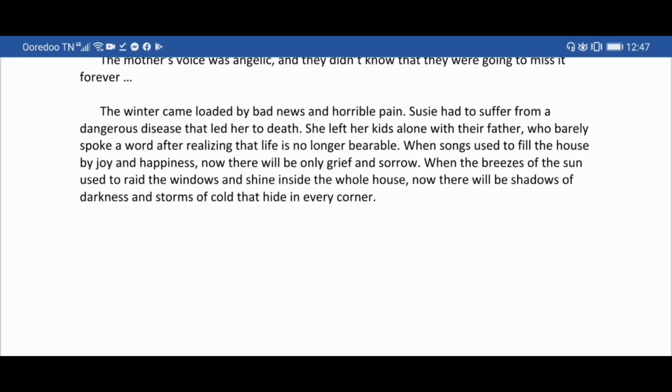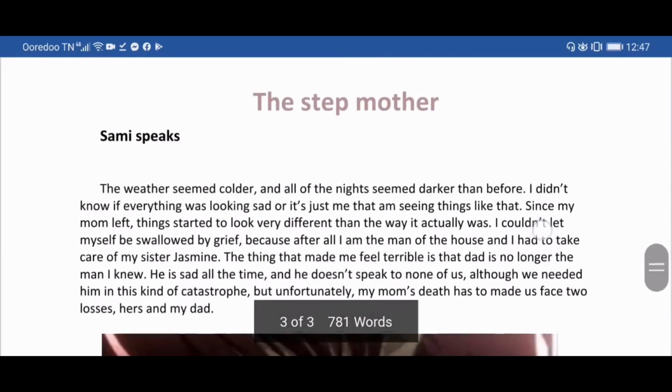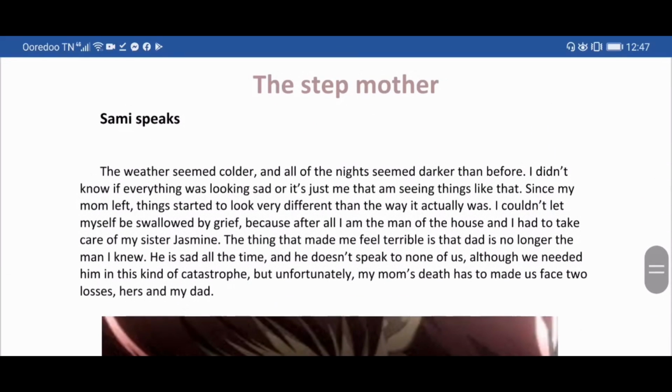When the breezes of the sun used to raid the windows and shine inside the whole house, now there will be shadows of darkness and storms of cold that hide in every corner. Sammy speaks. The weather seemed colder, and all of the nights seemed darker than before. I didn't know if everything was looking sad or it's just me that I'm seeing things like that. Since my mom left, things have started to look very different than the way it actually was.